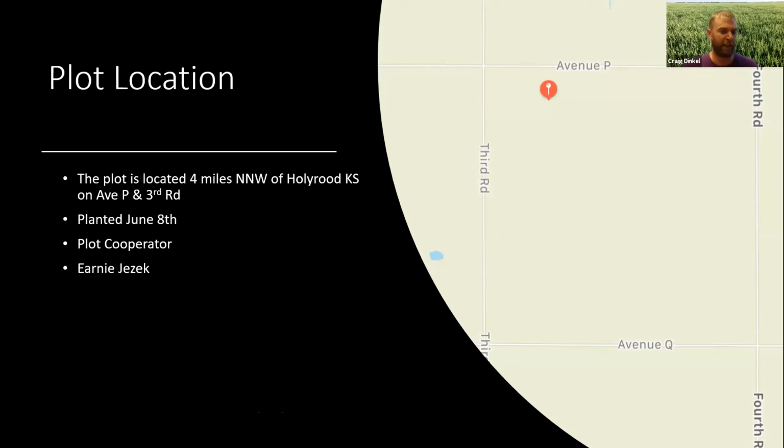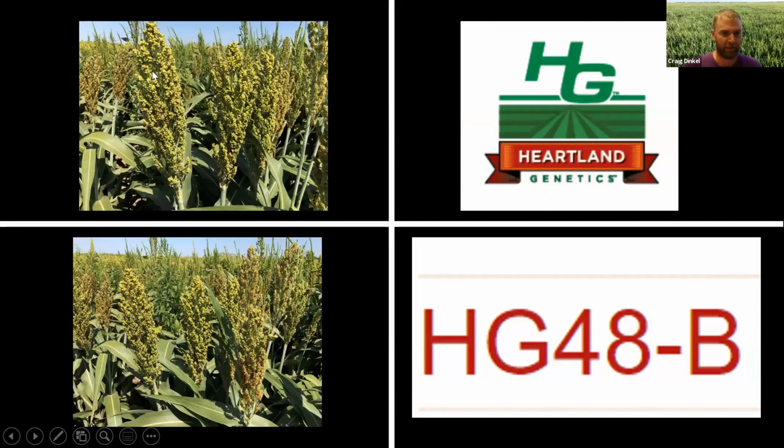We planted it on June 8th, and Bob Sibley with Solomon Rapid Seed came down and helped plant it. I don't think he's going to be on today. The cooperator farmer that has the land is Ernie Yazik. So with that, we'll move into the varieties. Whenever we come up to your variety, just introduce yourself and who you're with.